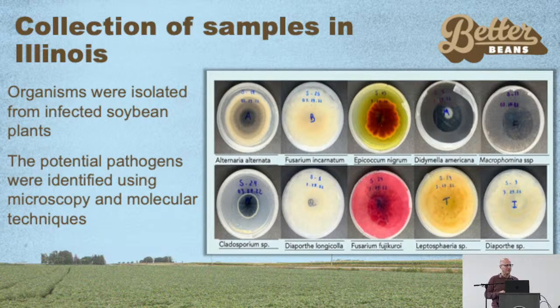And so many of the company reps here in this region also sent us a lot of seed samples this year as well. When I say this year, 2023, we're kind of working our way through those samples.